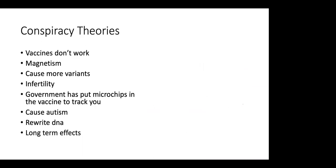Now, there are a number of conspiracy theories that have emanated with regards to the vaccines. Some of these conspiracy theories, for example, they say that the vaccines do not work. Remember, we said earlier on that vaccines actually go through a multi-stage process before they're released. And a number of bodies look at the research, they look at the data, and then they release their reports to validate the efficacy of the vaccines.